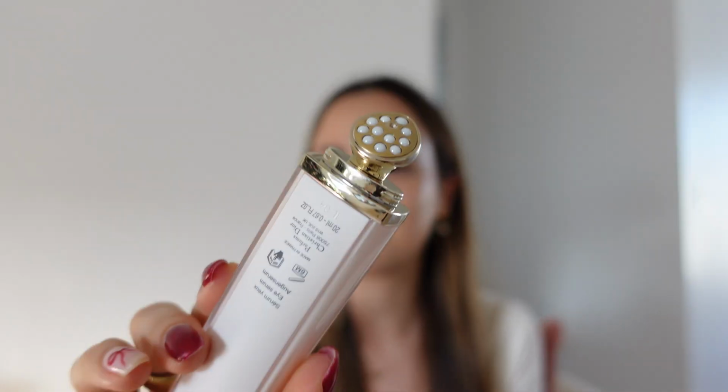I love their eye cream. From the actual product to the applicator, this is amazing. It has these little pearls and a cooling effect, so you just press it to bring out some of the product and then go around your eyes, and oh my god, it feels so good. Love this eye cream. Honestly, this is one of my favorite parts of this line.